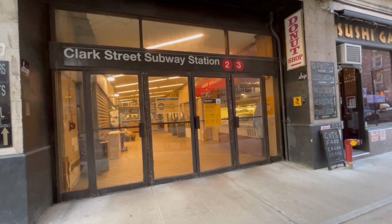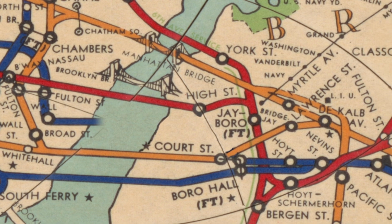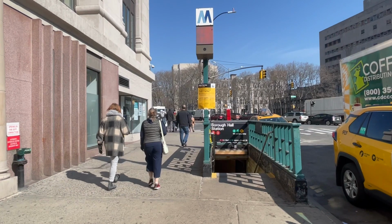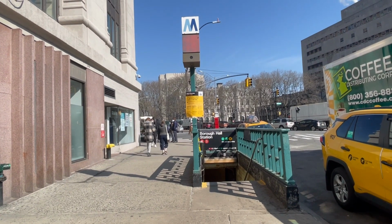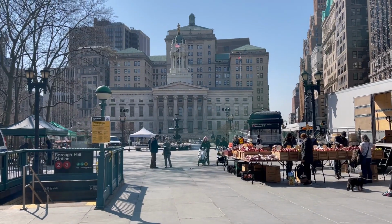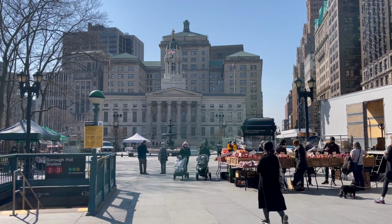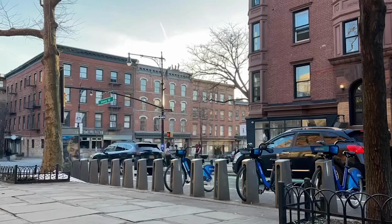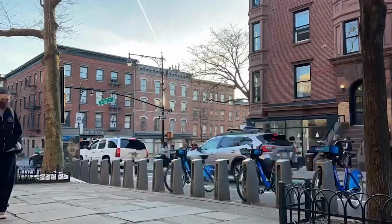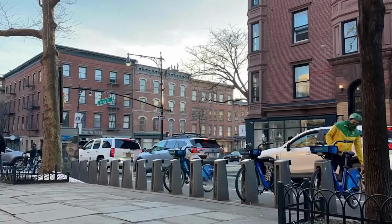Brooklyn Heights is very well connected by the subway, with access to the 4, 5, 2, 3, R, A, and C trains all within a 10-minute walk at the Clark Street, Borough Hall, Court Street, and Jay Street stations. For most of these trains, Brooklyn Heights is the first stop after Manhattan. 96% of residents are white-collar workers with a median income of $124,000, almost twice the New York City median income of $63,000. Sadly, though, more than 10% are living below the poverty line.